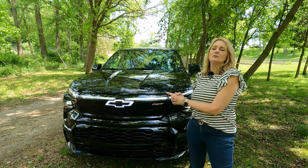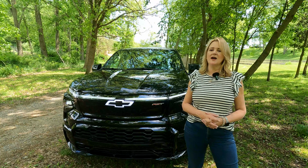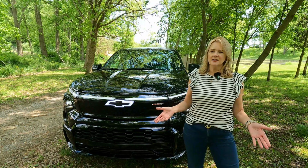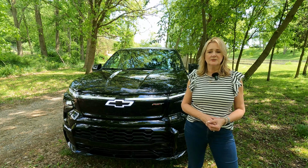So Chevrolet says you'll be able to add 100 miles in 10 minutes at a 350 kilowatt DC fast charger. That's a level 3 charger. You can't get that at home, but 100 miles in 10 minutes is pretty impressive.